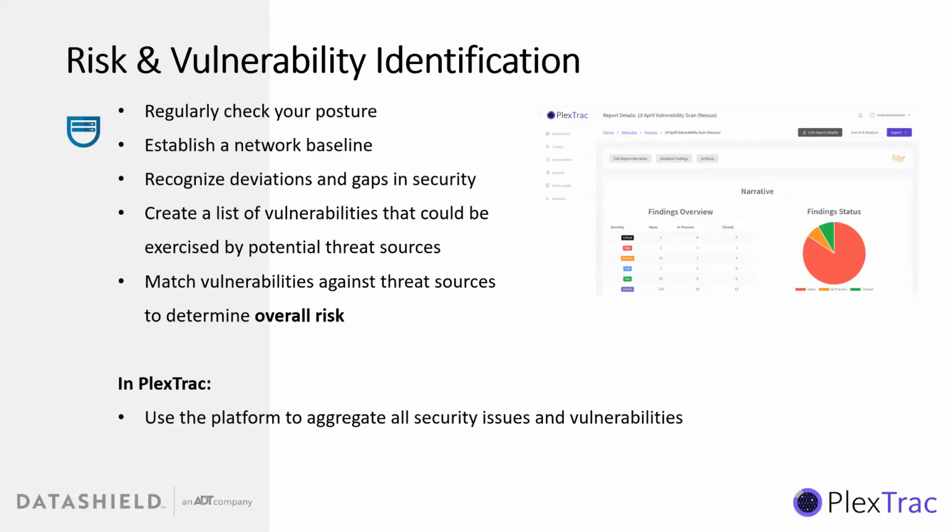Somebody that you've trusted, like Datashield, to be able to say, hey, we are partners with you. We know your environment. So we've established this risk baseline based on the types of findings that our scanners are identifying. You can change those scores over time. And ultimately, as you start to collect this information, you start to get a good perspective of your overall risk.